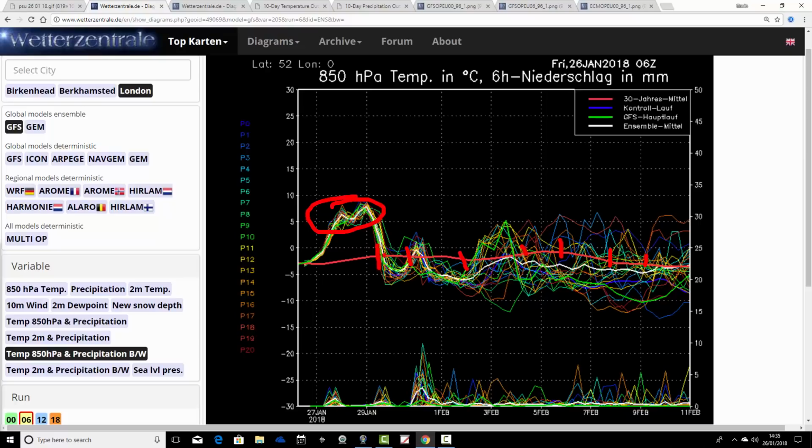But after that, it looks like we're going quite cool or even cold as we go into the middle part of the week, going below the red line, below the 30-year temperature average. So some colder weather coming up through the course of next week. And then we go further into the first week of February. This is the 1st of February just here. This is the first week to the 2nd week of February.